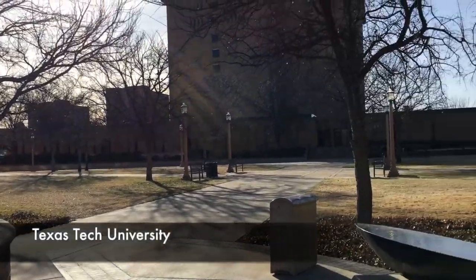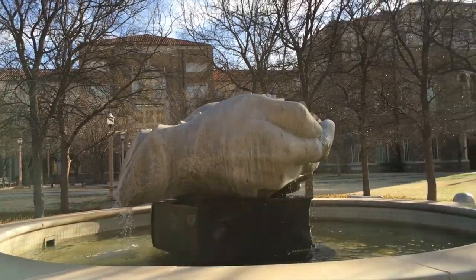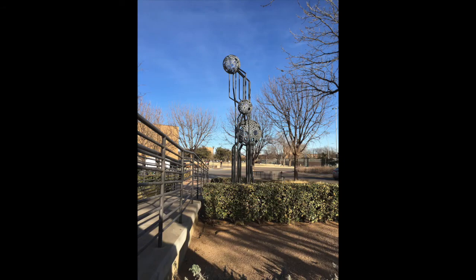From there, we headed over to the other reason that Lubbock has got such a strong art scene, which is Texas Tech University. The school has a really strong public art program. One of the things that really stood out to us, we got a really nice tour of the campus, was the new Sculpture in 3D building. It's incredible.